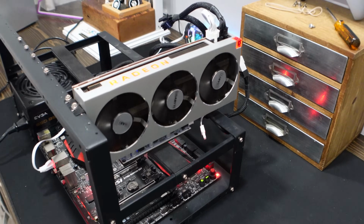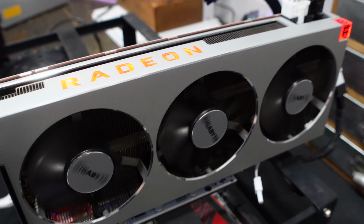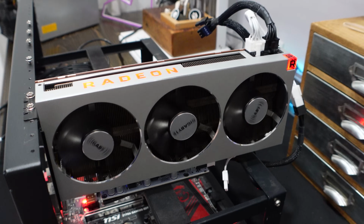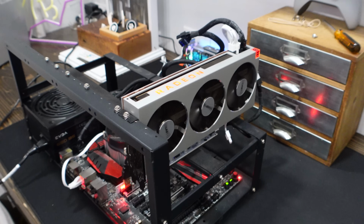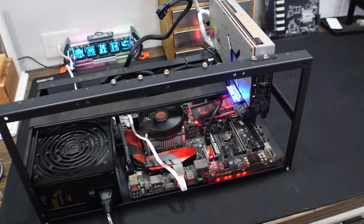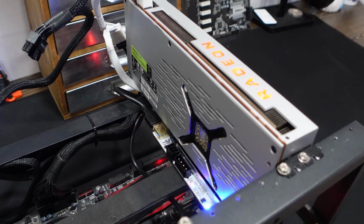Oh man, even after 5 years, this thing turns out and looks so slick. I don't know what it is. I think it's just that simple look with that bright red on it. Turns out awesome. All right, so we got it on our test bench here. Let's go ahead and jump over to the computer and let's talk a little bit more about the Radeon 7.